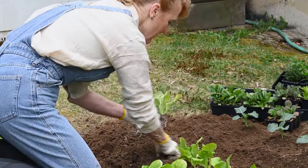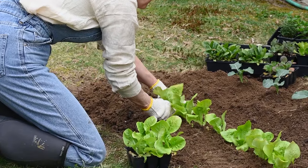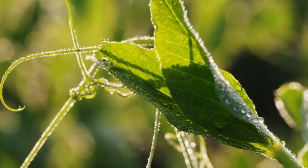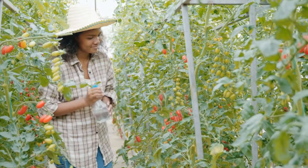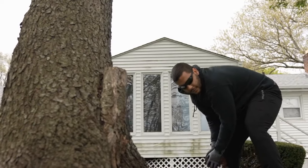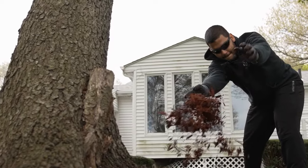Whether you choose to amend your soil with organic sources of phosphorus or use synthetic fertilizers, it's important to make sure that your plants are getting the phosphorus they need to grow strong and healthy. Remember to follow the instructions on any fertilizers you use. Test your soil regularly to ensure your plants have the optimal nutrients they need. With a little bit of knowledge and effort, you can help your garden reach its full potential.